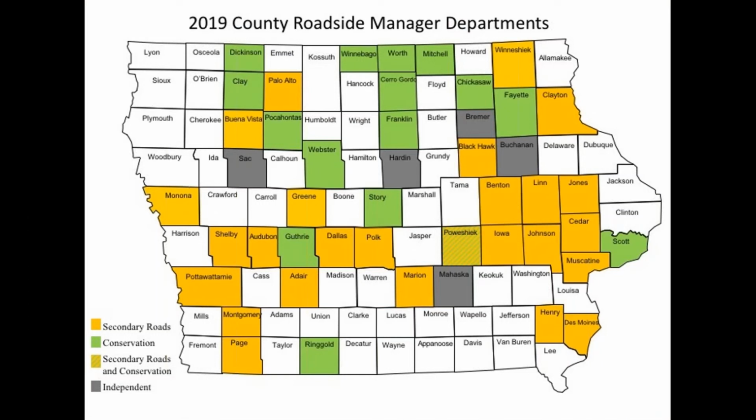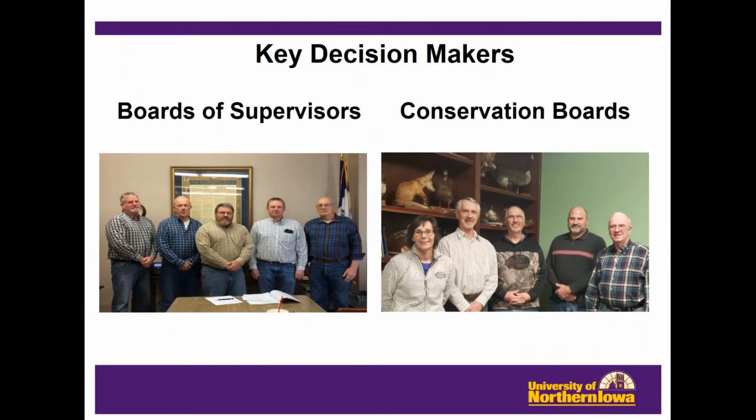Now, if a county decides to hire a roadside vegetation manager, that person can either work for the county engineer, so they're in the secondary roads department. They can work in the conservation department. Sometimes they work for both. And in 5 cases, they're independent. They report directly to the county board of supervisors. So you can see from this map, I work with different communities of county officials across the state. About 2/3 of the roadside managers, the counties in orange, work for secondary roads. Around 1/3 work for county conservation in green.